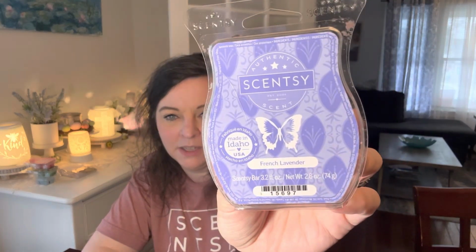I love this way better, 100 times better than whipped vanilla lavender, but keep in mind my nose doesn't pick up vanilla all that well. This is gorgeous. It's twice as strong as whipped vanilla lavender. And it's the most calming, soothing lavender, and I love everything about it. I wish I had it in body cream and all of the bath things.